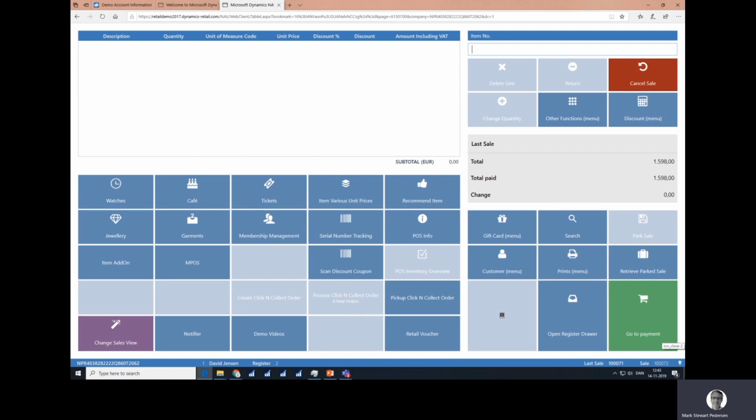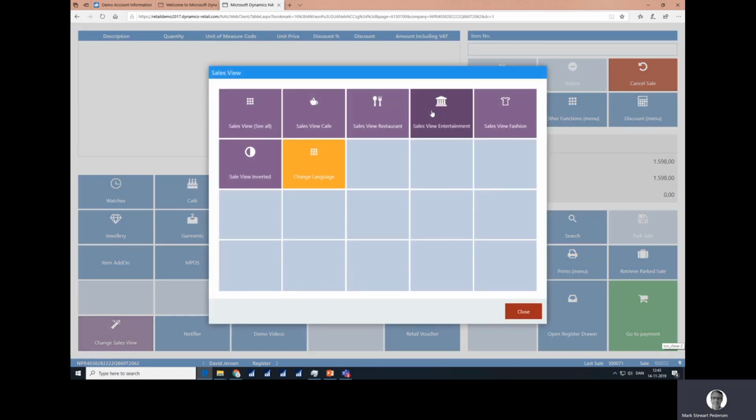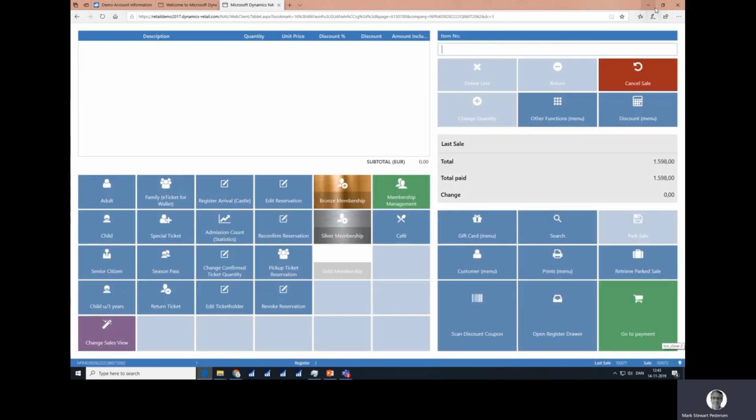So to showcase a few different scenarios of that, I will go now to the entertainment view here. So imagine now I'm signing up a customer, and I don't want to give him a plastic card because he already has like 100 plastic cards in his wallet, and I'm just one of several shops he goes to every week, this person or she.